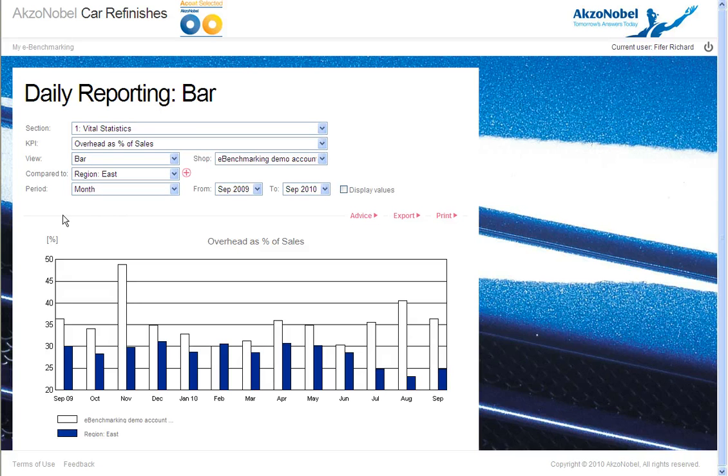The default page for all the KPIs is a bar view, and that's identified right up here by view. We do have the ability to change that. We'll come back to that in a minute, but first of all, let's look at the bar view. It defaults to the last 13 months since the last upload. So the last date that this shop has data for is September 2010, so it goes back a complete 13 months. We have September from 2009 through 2010.